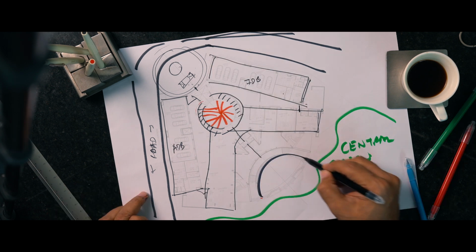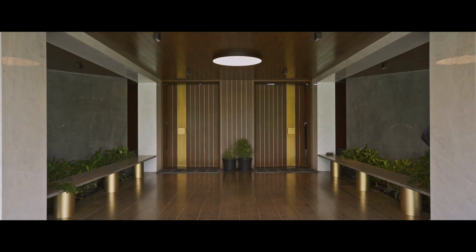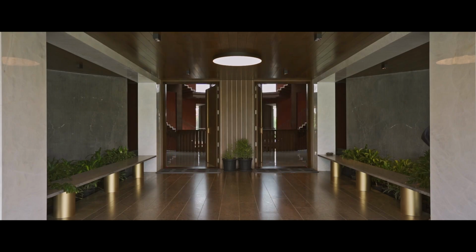The client brief was to do a house which looks like one house but is essentially two houses for the two sons and their families.